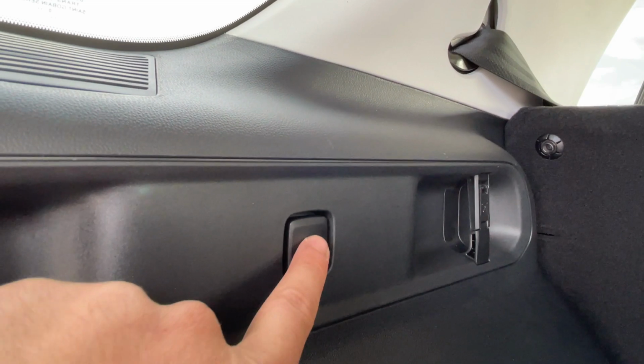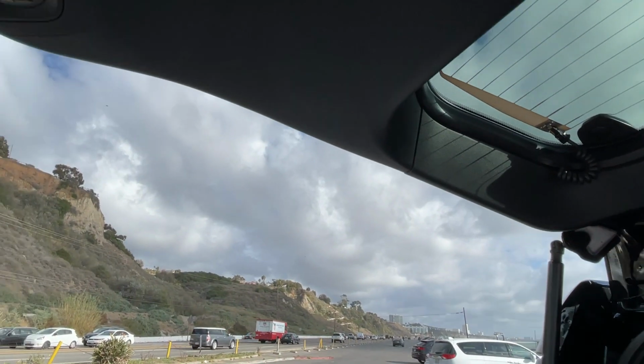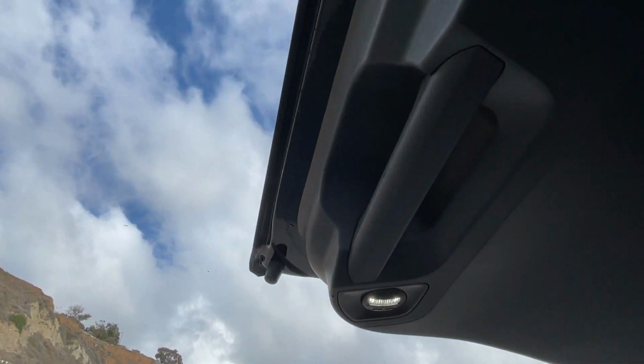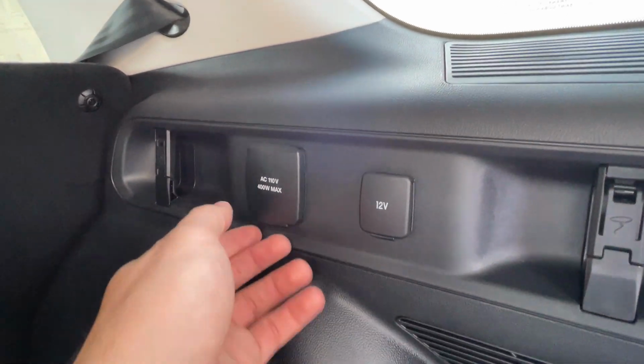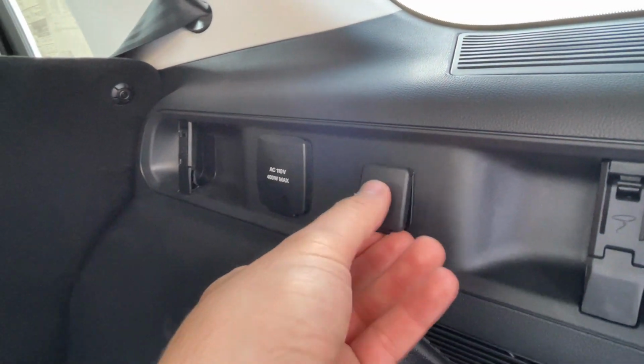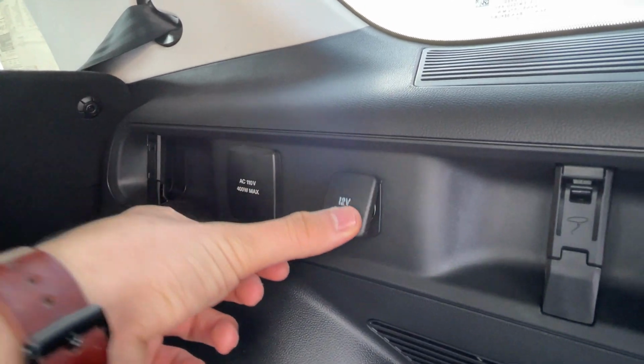You also have a button in the cargo area that turns on the lights in the cargo. The car does not have to be on, the key does not have to be in. This turns on totally separately from the rest of the car, which is an awesome feature to have. You also have enough outlets here to plug in a refrigerator and a generator and pretty much start a new life in the back of this thing.